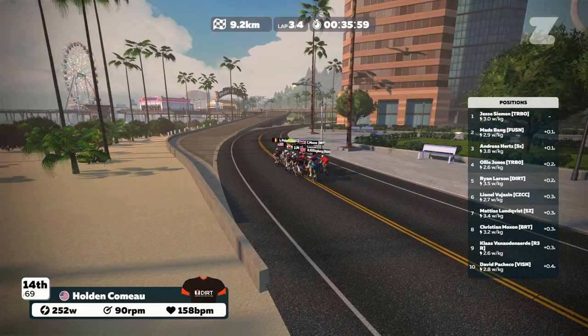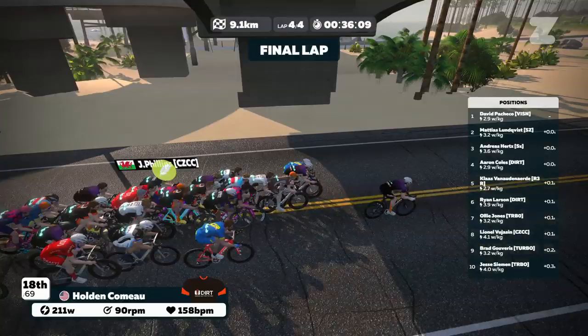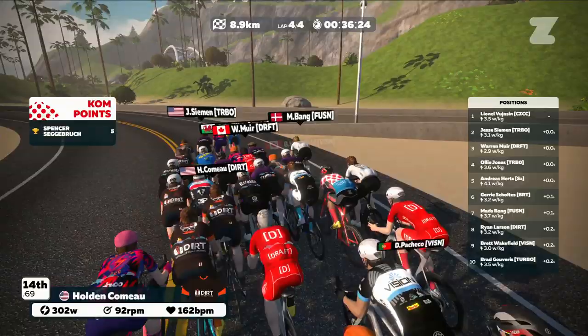Absolutely right. As we just see the riders come in to lap 4 of 4, of course, the final lap here at the Watopia Cup men's race. What a race we've seen so far. KOM points there. Andreas Hertz, as we come into the final KOM point of the day, he leads with 12, 2 points ahead of Spencer Segbrook with 10, and Lionel Vicherson's got 5 there as well. Fabian Day's got 5 as well.